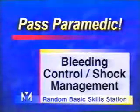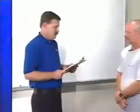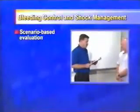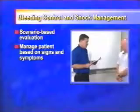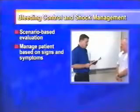The most life-threatening complication of major bleeding is hypovolemic shock. It is the intent of this station to evaluate your ability to treat progressive shock due to hemorrhage. This is a scenario-based evaluation. As you progress through the scenario, you'll be given various signs and symptoms appropriate for the simulated patient's condition. You'll be required to manage the simulated patient based on these signs and symptoms.